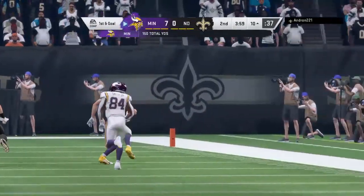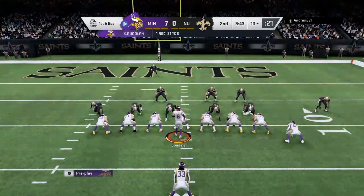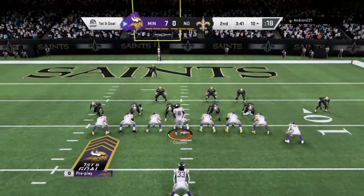And in a lot of ways, that catch is expected. Red zone presence, and that one was realized there. You've got to find your tight end in that situation.